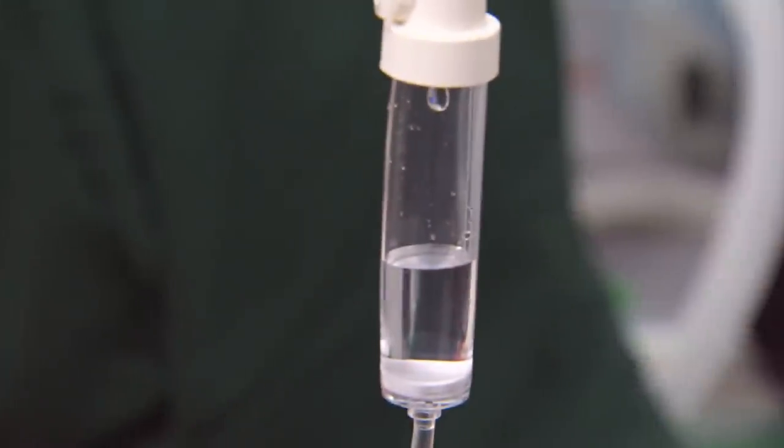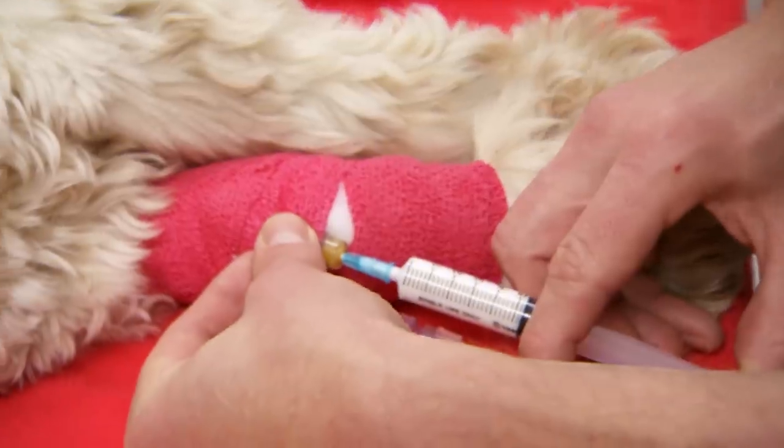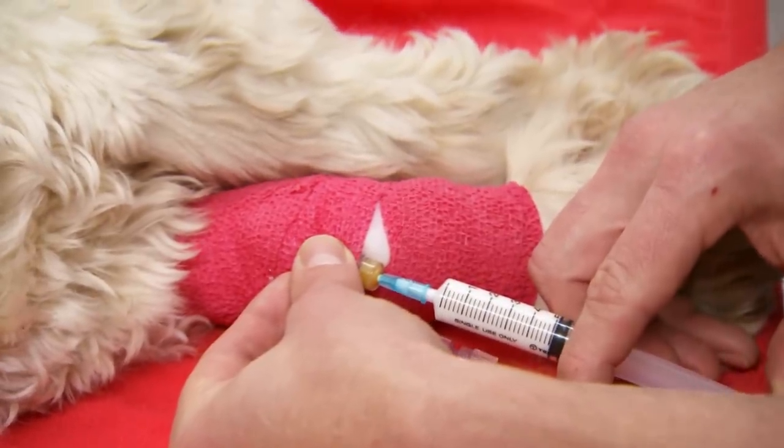The procedure that we need to perform with Chester is called an exploratory laparotomy, where we go inside his abdomen, we have a good look, we try and locate where this piece of wire is and take it out. So let's just give him his GA. You're a good boy.